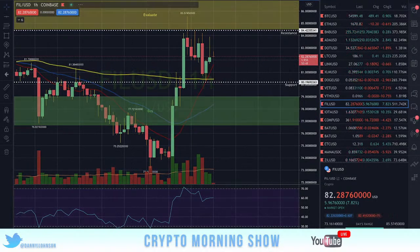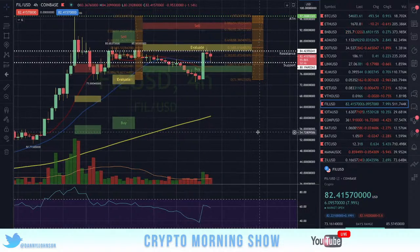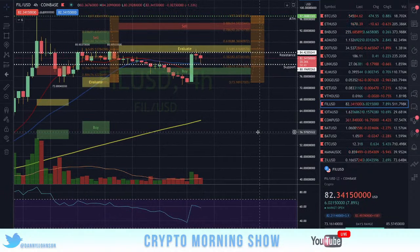We'll switch back to the 4 hour. Can't remember if I gave you the resistance yet. Resistance sitting there at the 84.423. Support down there at the 80.196. Moving on to IOTA.